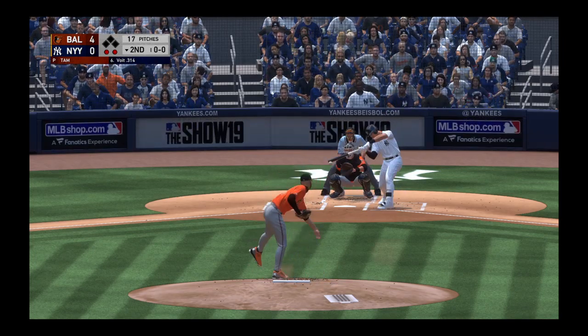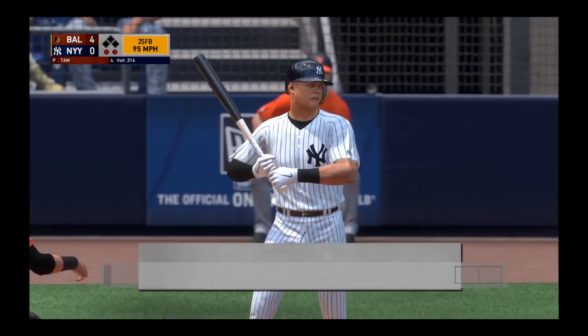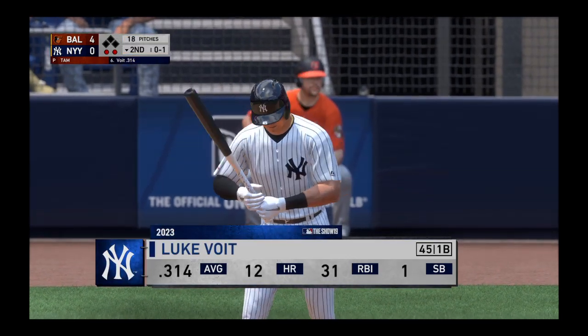The first baseman. Stepping in now, Luke Voit. As with two away, he'll swing and miss at a first pitch fastball for strike one.